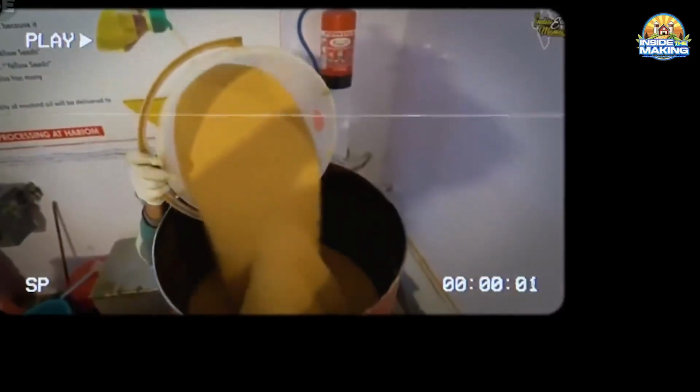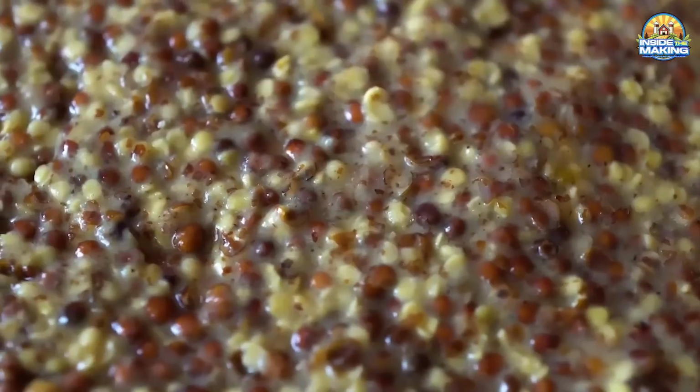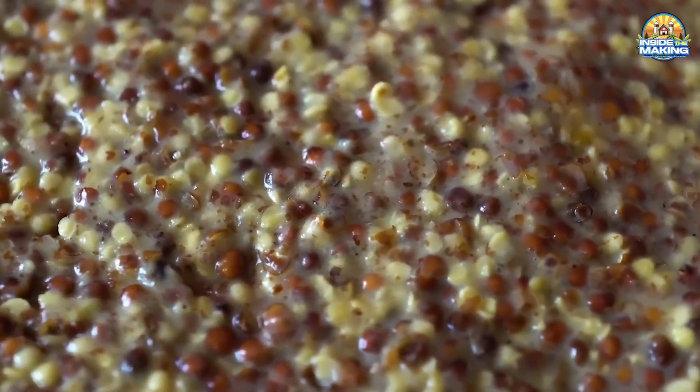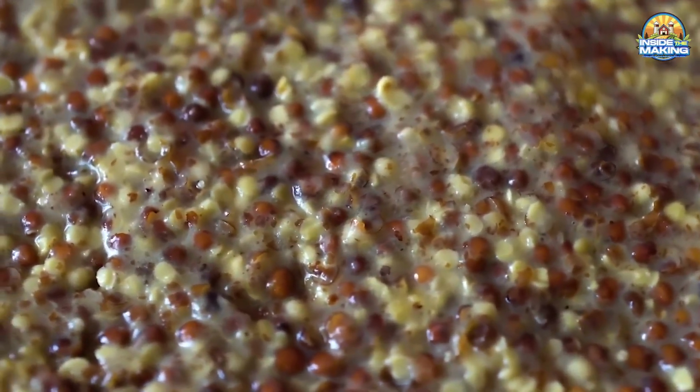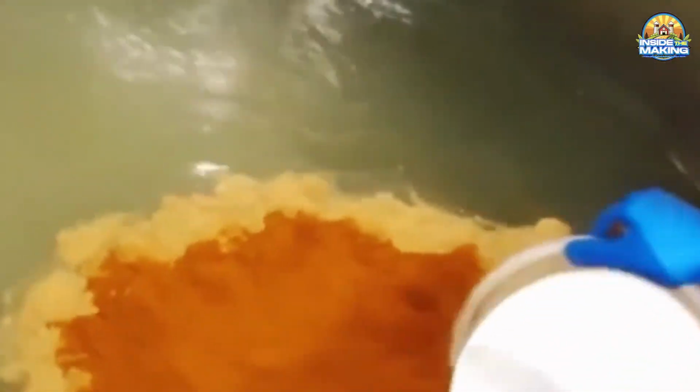During maturation, the quality control teams regularly sample the batches and test for pH balance, viscosity, and aroma intensity. The thickness of the mustard is also analyzed using advanced rheometers to match the texture of all the batches.